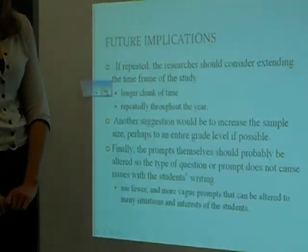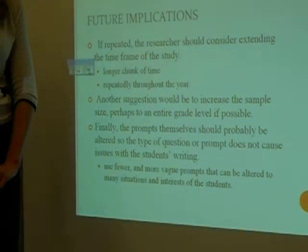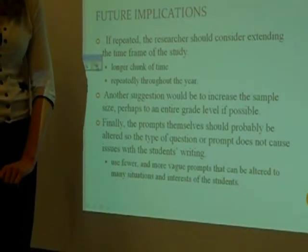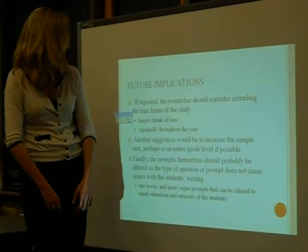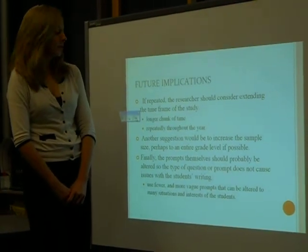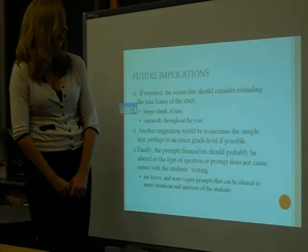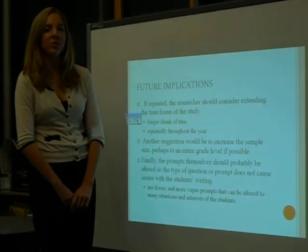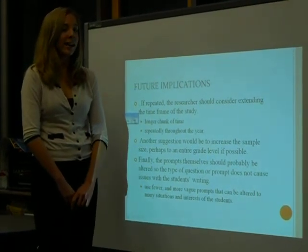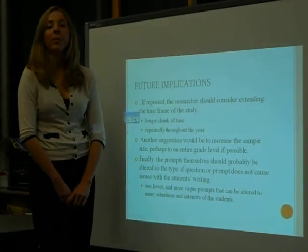Secondly, I would like to increase the sample size, whether it's using my entire class or trying to even use the entire grade level if possible. And finally, the prompts themselves should be altered so that a type of question or prompt does not cause students to halt on their writing. So I feel like each prompt should be more vague and more applicable to students' interests.